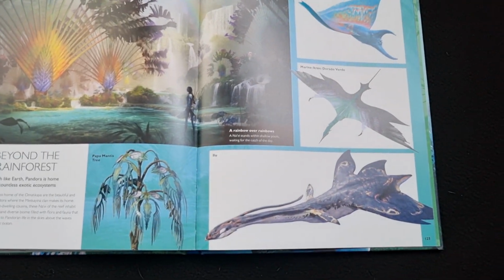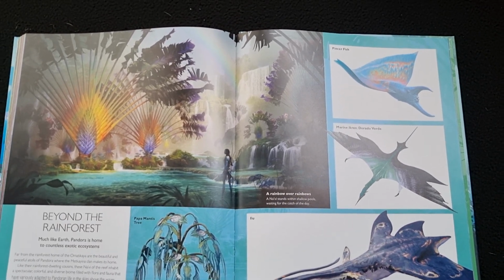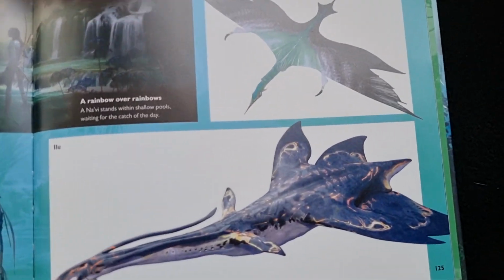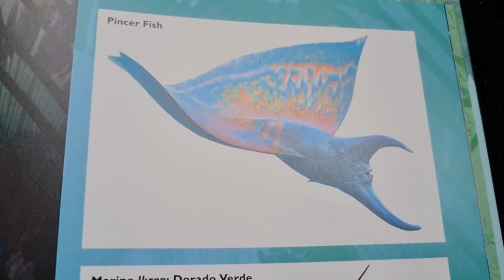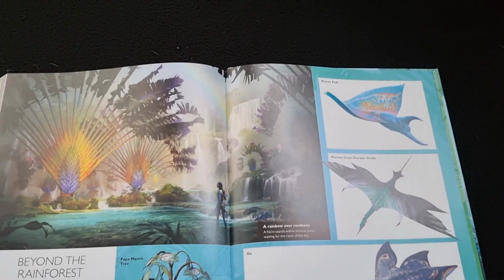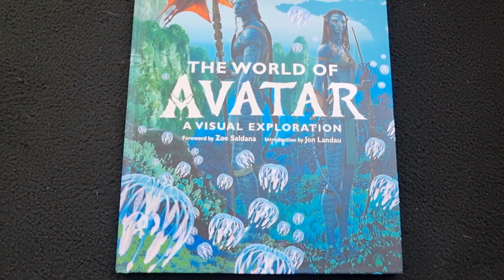And then right at the end, we have this here, which is new, called New Beginnings, and it does show us some of the animals that are going to be beyond the rainforest that we're going to see in the sequels, which I thought was really cool, and I think a lot of people have talked about. I particularly like the marine ikran that's got this nice pattern on it, and this pincer fish, which is obviously the super vibrant, cool colours that we've come to know from Avatar, and that's pretty much it.